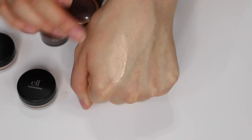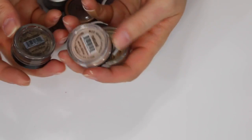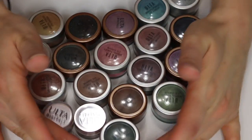Yeah, it's really pretty, but I have a lot of shadows like that, so I don't need these. So I'm gonna pass those along as well. Also getting rid of all of these.